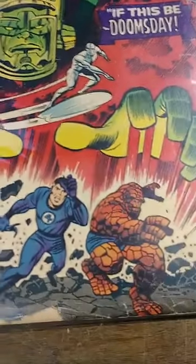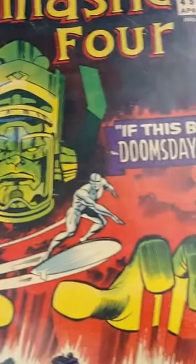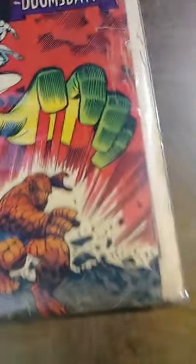Stan and Jack in their prime. Wow, man. Definitely Jack in all his glory. Look at this cover. Yeah. It's cool to have. There's just something special about this era. It is, the beginning of all of it. Everything. I can't wait to see what they do with FF now. Right? Now that Marvel has them.